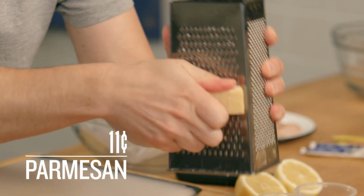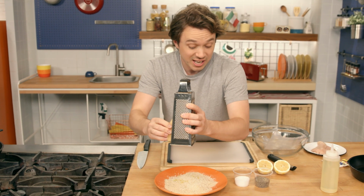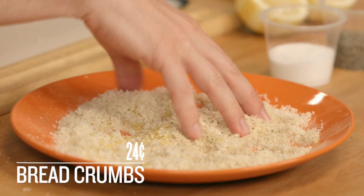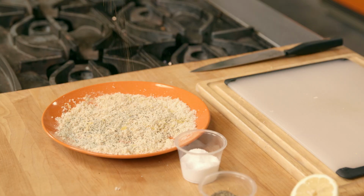Parm. So what we're trying to do is create a very flavorful breading, and I think that the cheese and the zest add to the flavor that's already built into the Italian breadcrumbs. Get that all moved around. All right, so we add a little salt in here, very important, and some pepper.